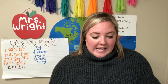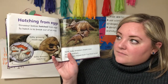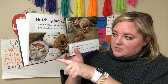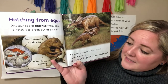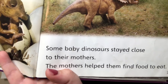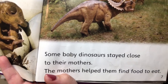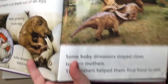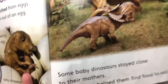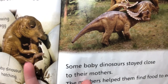Hatching from eggs. Dinosaur babies hatched from eggs. To hatch is to break out of an egg. Baby growing inside egg. Baby dinosaur hatching. Some baby dinosaurs... let's look at that one. Some baby dinosaurs... I see S-T, st, a, y, ed. Okay. St, a. Oh, I know A-Y sometimes says A. St, a, stay. Some baby dinosaurs stay close to their mothers.